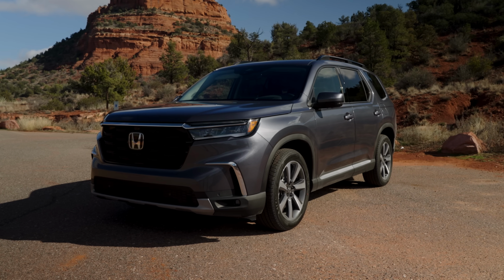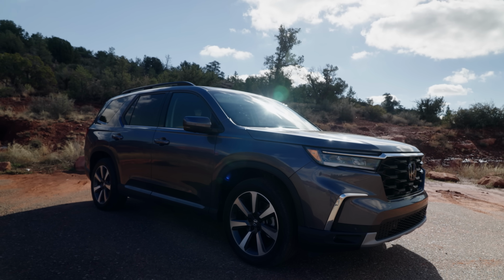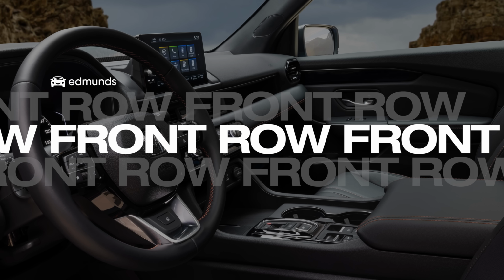Your kids will like the improvements made to the rear sections of the Pilot, but at the Elite's price, second row ventilated seats and even third row heated seats would be nice things to have.